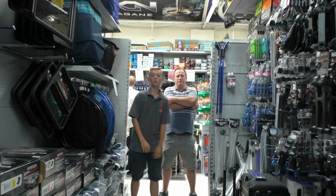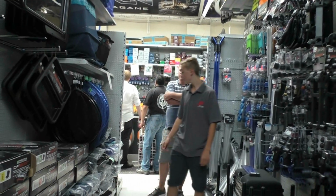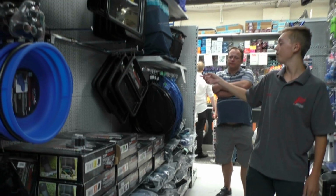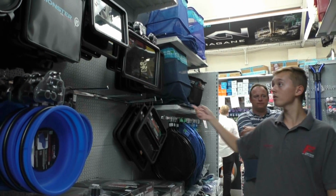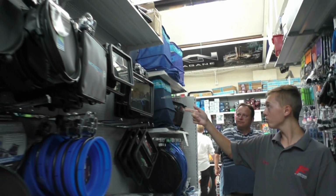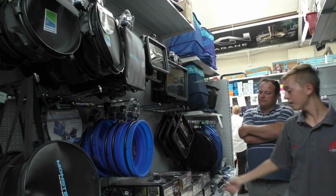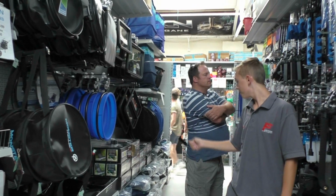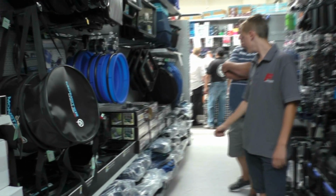So this is the Preston range. We've got everything from nets to the keep nets here. Then we've got all the accessories, on-box and off-box accessories, anything from the bowls, the side trays. Then we've got the mini EVA and the monster luggage. Then we've got the DF boots there, which are good sellers.